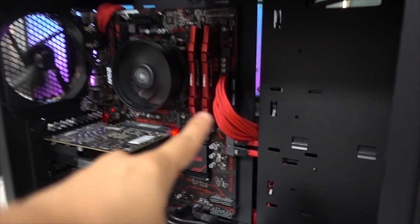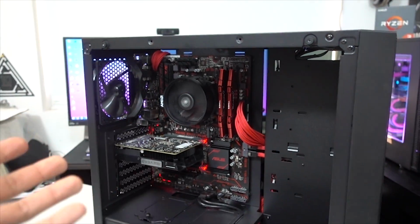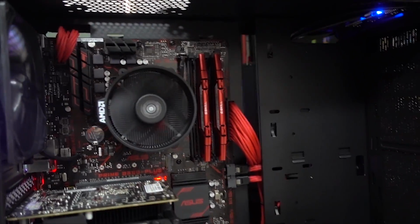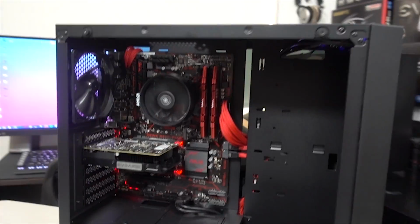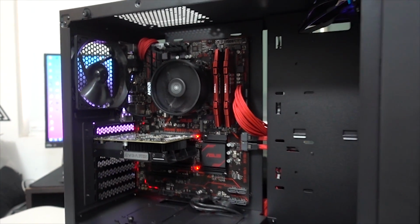Now, you guys already saw me add in the sleeved extensions. These are all from CableMod. I just threw these in for the video's sake because they look nice. Ketchup and mustard sucks. And besides, the cables don't affect the in-game performance of a system in any way, shape, or form. So I figured, just throw them in because they look pretty cool. It matches definitely with the RAM and the red accents on the motherboard for sure.